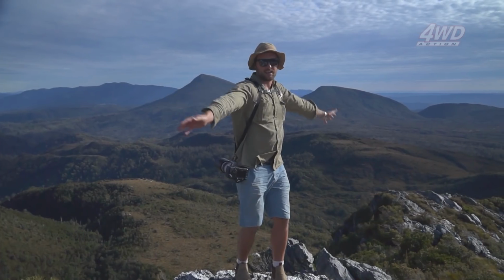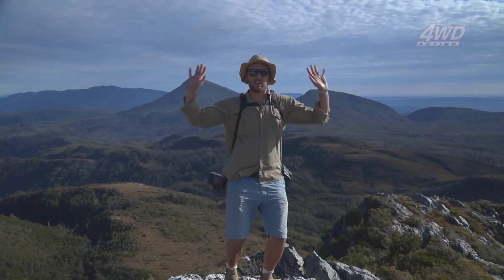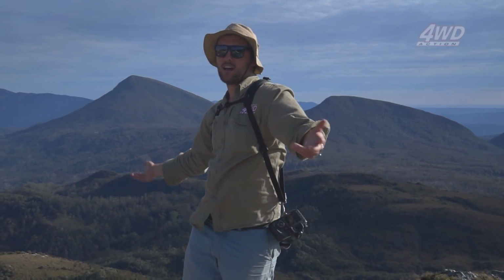CJ Waterfall. I believe I can touch Elliot and Jack sitting in the car. 1, 2, 3, 4, 5, 6, 7. Oh, they're coming. There are a lot of local inhabitants.